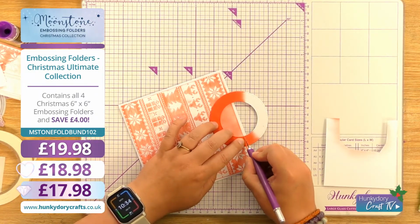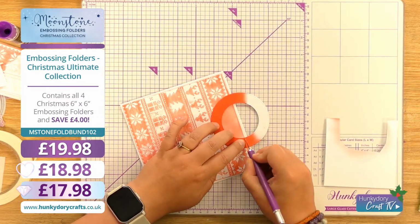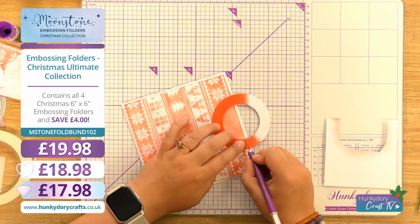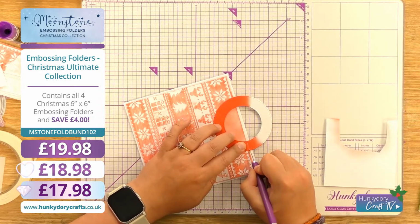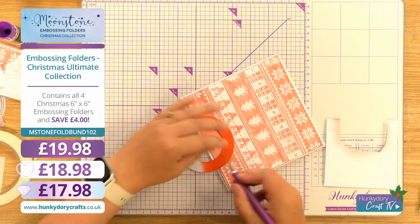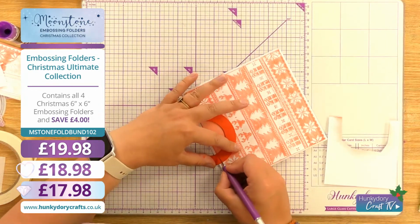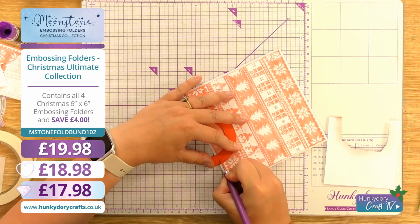I was going to cut it down first, but then I thought... I thought you should have cut it down. I thought you were going to stick it on and then cut it. Well, no, because then I thought, well, I might not line it up right. Whereas it doesn't actually mark if you keep going over it. Yeah, do it very delicately. Then you're not really going to mark your card anyway. And it doesn't have to be perfect.